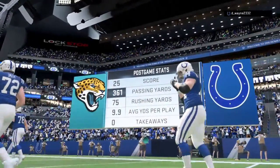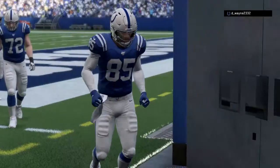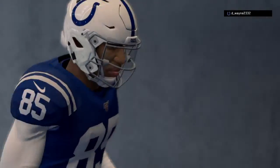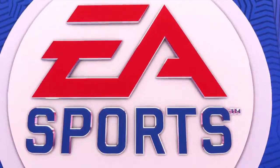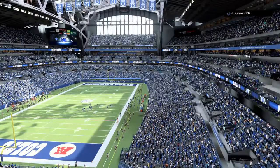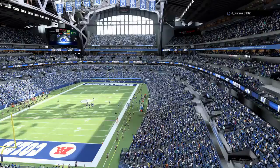So for Indianapolis, they improved to 5-0 now on the young season. And they'll get to stay home again next week. Meanwhile, for the Jaguars, the loss will drop them to 4-2 on the year. And now they'll head to the bye week as they'll be back in action in Week 8.